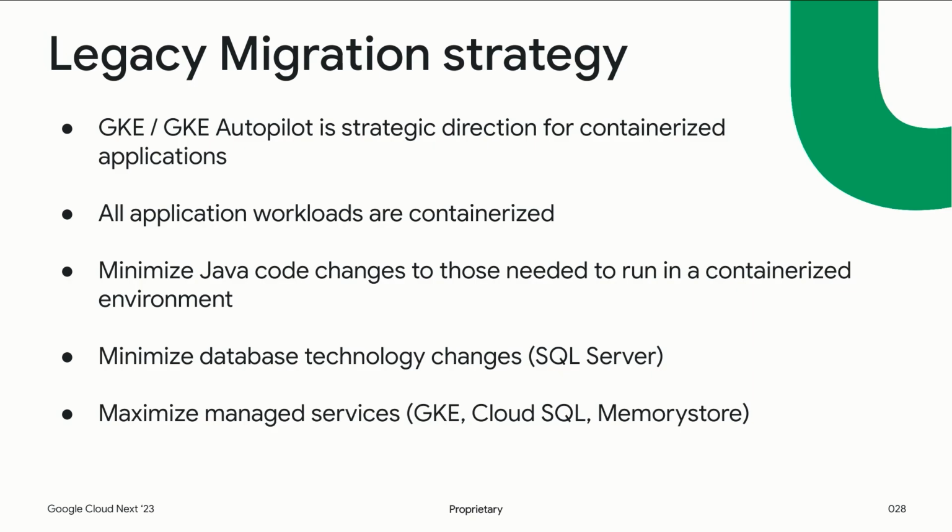When we're looking at our database strategy there, our goal was to move our databases to support this other work and this other optimization. So our strategy was, we're going to use GKE Autopilot now. We're going to containerize as many of the applications as we can, increase the availability of them, and minimize some of the security work we have to do on servers.